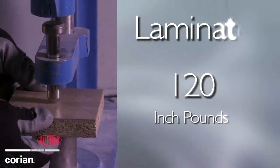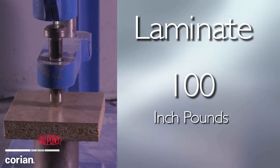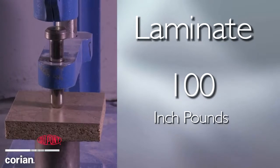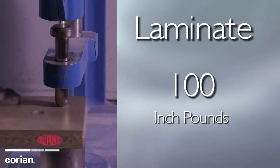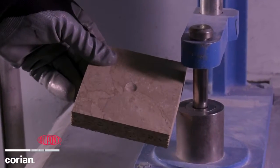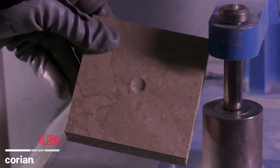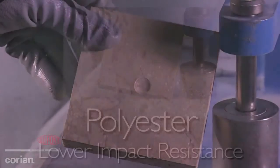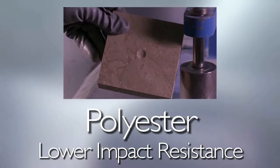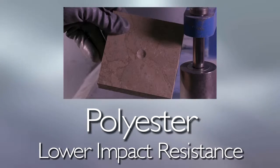DuPont engineers will reduce the impact weight to only 100 inch-pounds and place a sample of laminate underneath the drop pin. Watch how the lower impact force damages this laminate surface. Notice that laminate does not shatter, but does show a large dent in the surface material. This damage is irreparable, and the entire surface will have to be replaced, which is costly. Much like the laminate sample, polyester solid surfaces traditionally have lower impact resistance than an acrylic solid surface, like Corian.